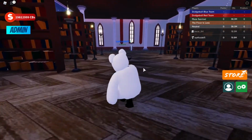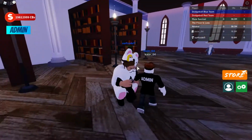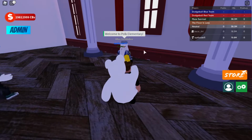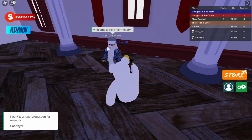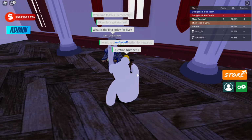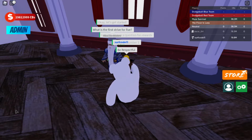And here is where the NPC that we're talking about comes in, in terms of the types of questions that you can load in. You can load in the questions here, and you can interact with the NPC, the non-playable characters. Here's Albus Dumbledore. I want to answer a question for rewards, and we have default questions. So here it's: what's the first Strive for Five? I believe it's be respectful. That's the right answer.